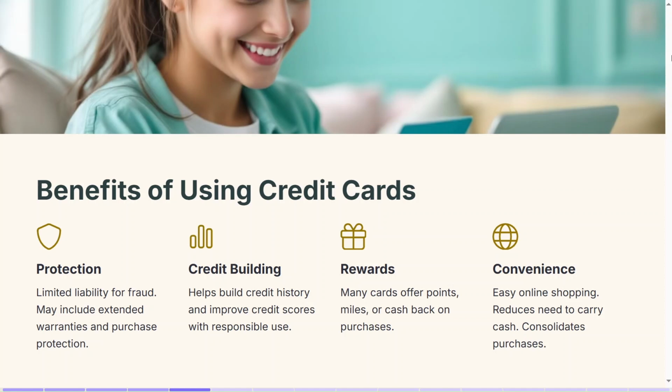First, credit cards provide strong financial protection. Unlike cash, if your credit card is lost or stolen, you're typically only liable for a small amount, or even nothing, if you report the fraud promptly. Many cards also offer added perks like extended warranties on purchases or coverage for damaged or stolen items. This makes them a safer way to shop both online and in stores.